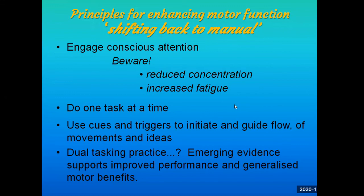And it seems that when people do learn to do some simple multitasking, like walking and carrying an object, that has a sort of carryover effect into improving other performance of motor tasks. So there's that generalized motor benefit. So certainly, when there are particular activities that are challenging the individual with their mobility, but it's something that's important to do, then some dual task practice, perhaps using some visual cues, would be a useful way to proceed there.